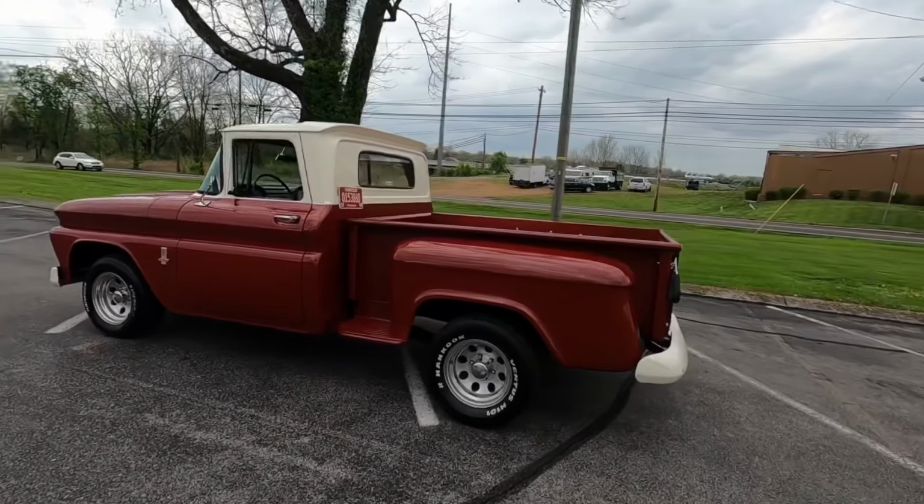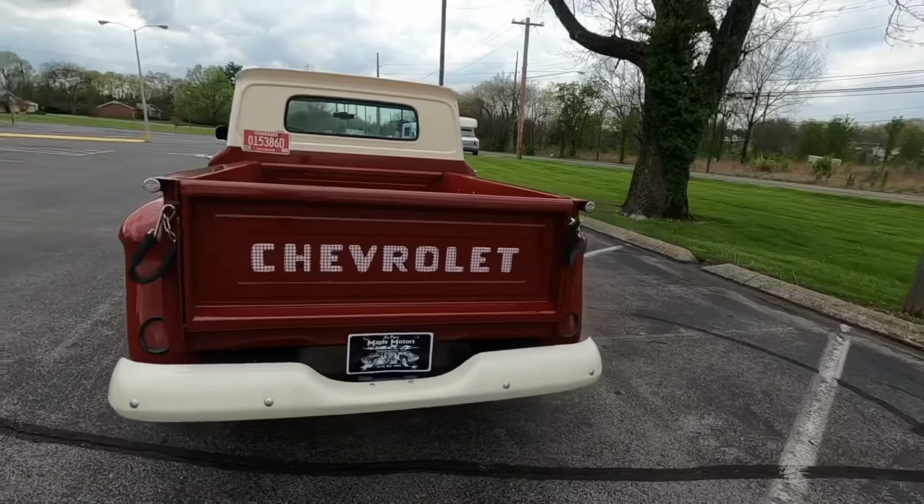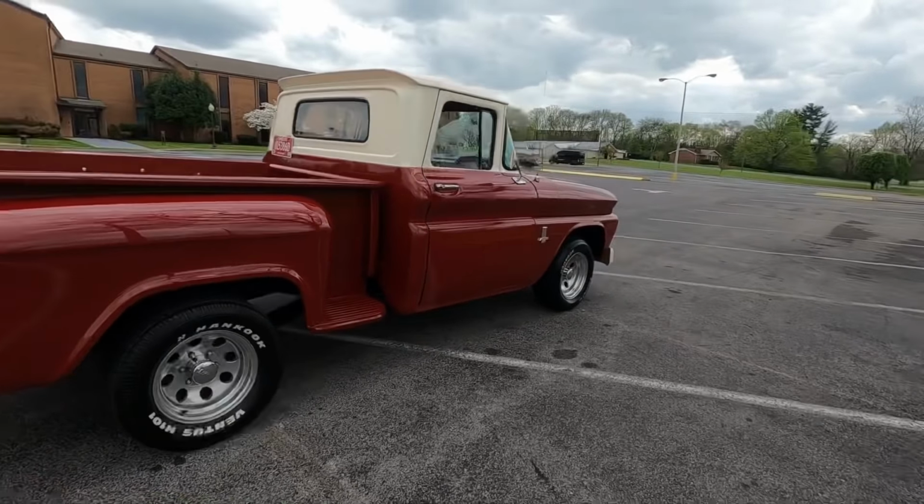We go to car shows, find these, and bring them back, clean them up, sell them to you. I don't fix a thing. I just tell you how it is, tell you what's going on with it. And if you're okay with it, then come purchase a car from us.